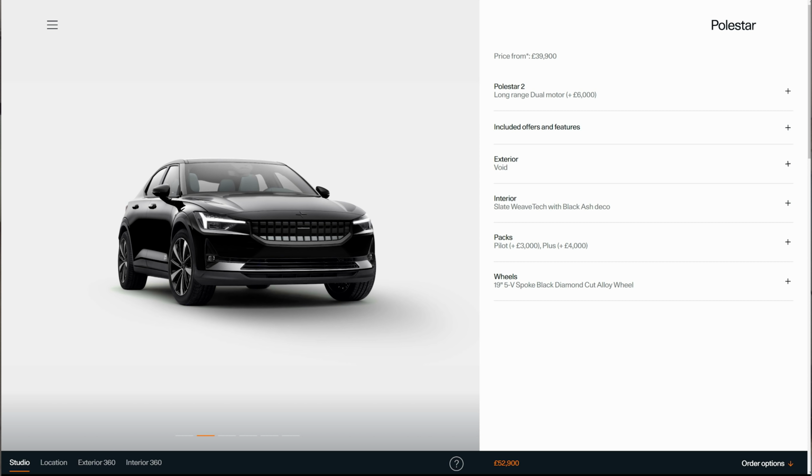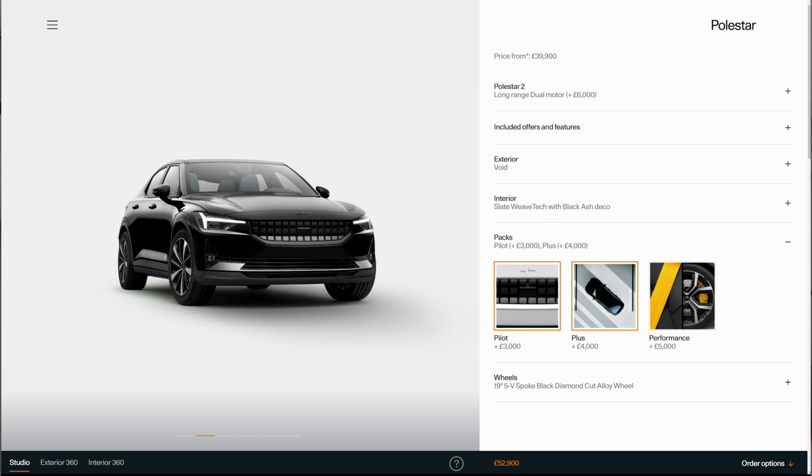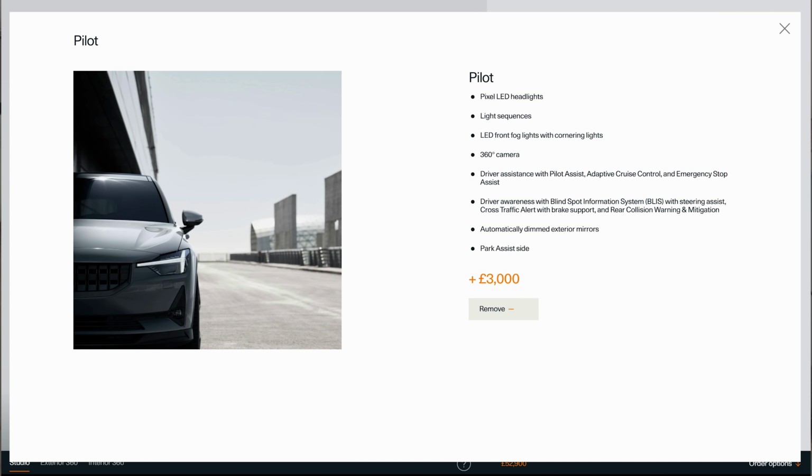Now, moving on to the next thing, the reason this price is so high down here is that I have been fiddling around with these packs. So I have added both the Pilot and the Plus pack to this, which is going to bump the performance dual motor car all the way up to $52,900. And in the Pilot pack, you get the pixel LED lights, light sequences, and all of these safety features, which actually are really, really great.